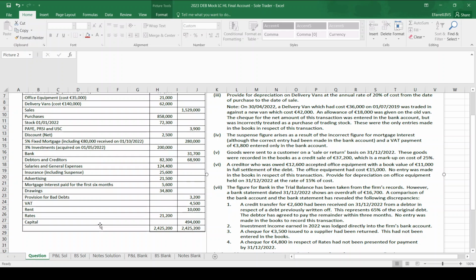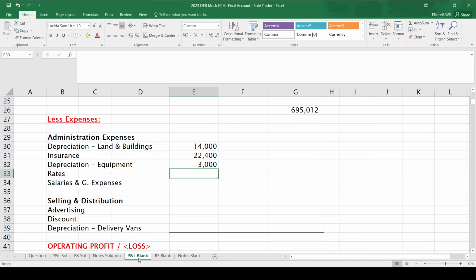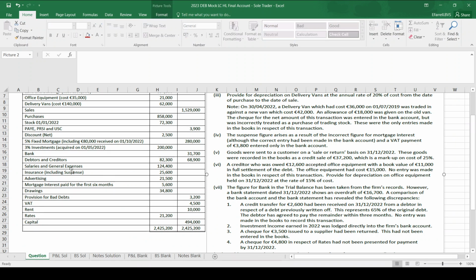As I said, if there were changes, you take them from the notes. If there's no change, don't forget to take the figure from the trial balance also. So rates didn't change, and it's a debit balance, which means it's an expense of 21,200. And salaries and general expenses, there was no change to salaries and general expenses here. So again, that's an expense, 124,400.